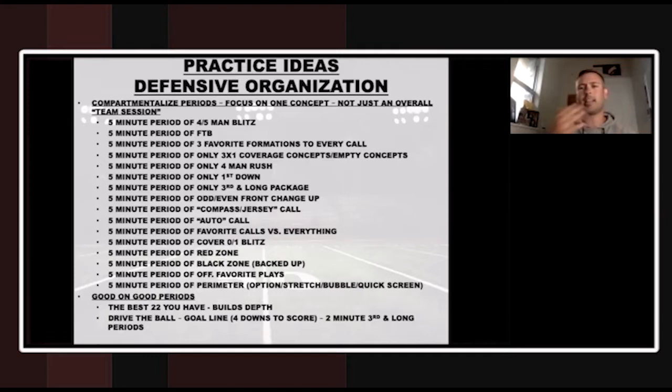You guys can think of all these periods and all these good on goods of what you want to do. But I'm a firm believer in organization of practice. And what are you compartmentalizing? You're doing your indie drills, your tackling drills, your blocking drills, all your alignment drills. I mean, you're doing all that, okay?